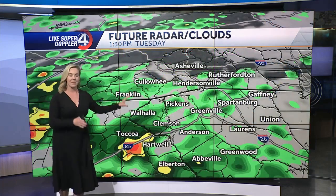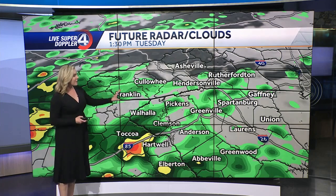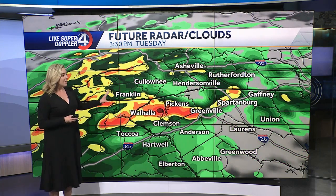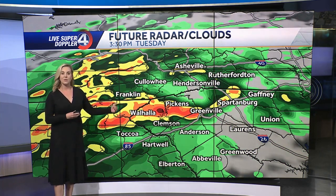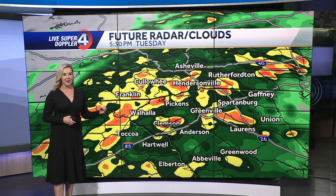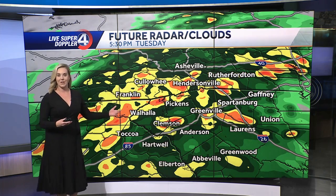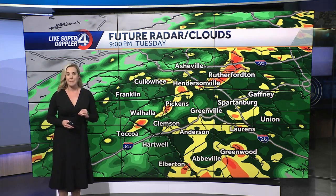So let's time things out. I would say now is about the quietest of the activity that we're going to see, because by the time we're getting towards 1, 2, 3 o'clock, that activity becomes more widespread and even heavy at times. There is that low end chance that any storms that do develop could become strong to severe. Again, it's on the lower side, but something to watch very closely as we head towards, I would say, anywhere from about 3 to 7 o'clock this afternoon and into the evening. But even if you don't see any storms or hear any rumbles of thunder, you're still going to be dealing with heavy downpours. So that evening commute, it is going to be a messy one.